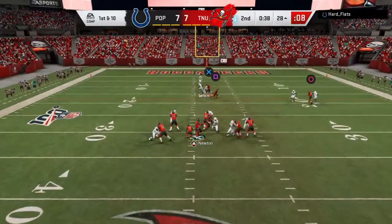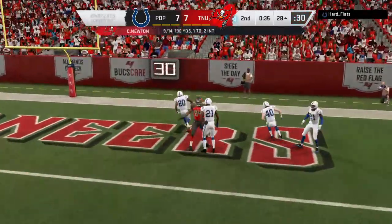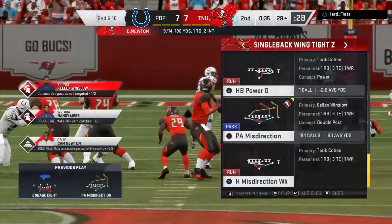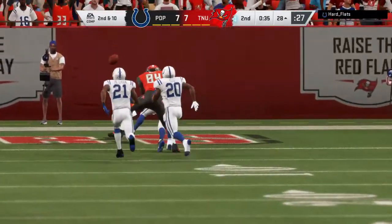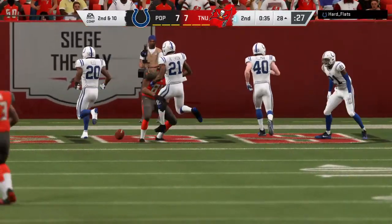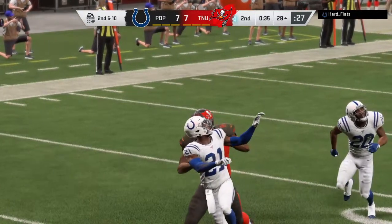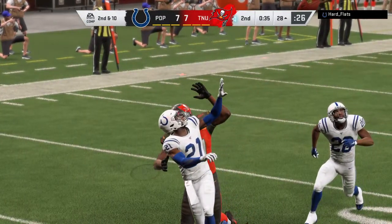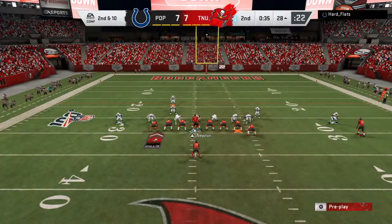They fake the give. Newton. And he knocks the ball away, and it falls incomplete. 6-time Pro Bowler Randy Moss, the intended receiver. That'll bring up 2nd down. This secondary has been roasted in this first half, but they get a measure of revenge there. Nice play on the deep ball. Yeah, they're going to need a few more plays like that in order to get their confidence fully back, but that's one step in the proper direction.